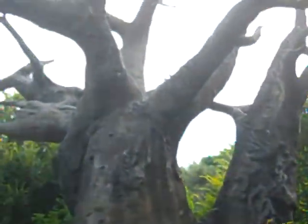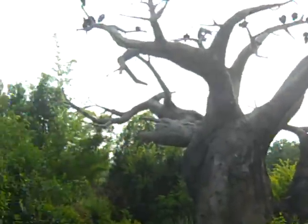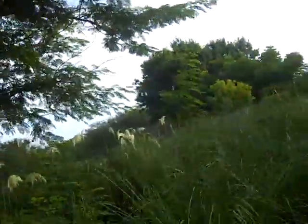Upside down looking tree. It's called a baobab tree, and it looks upside down because it stores its water in its trunk. It goes leafless 9 months of the year, so it can survive really long periods of drought out here in Africa.